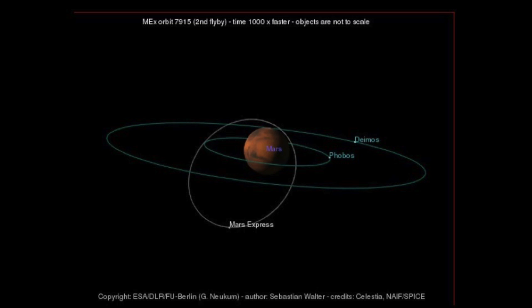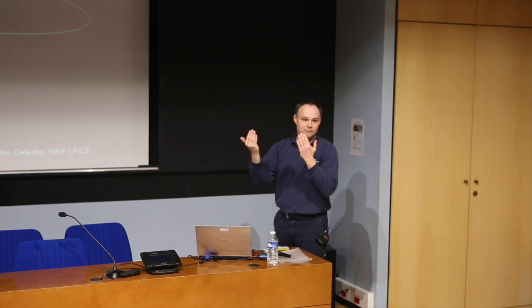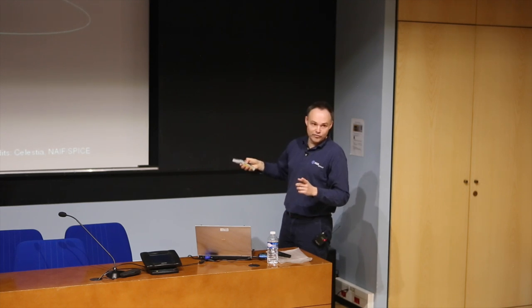Okay, so you see the orbit of the two moons. And Mars Express, you see the elliptical orbit. And the interesting part is that the plane of the orbit, which here is the plane of the wall, the plane moves. That's celestial mechanics. So it's not always this plane, but the plane moves.